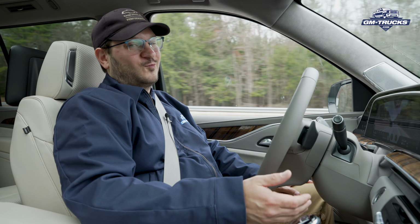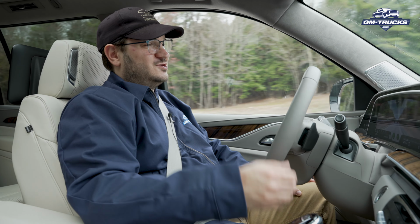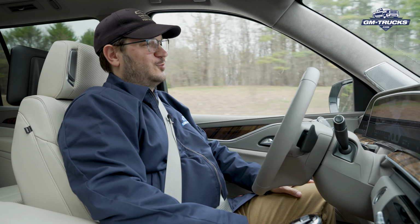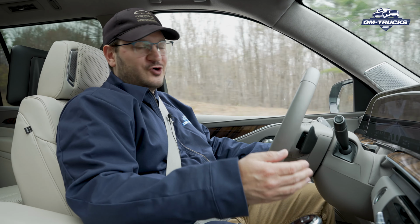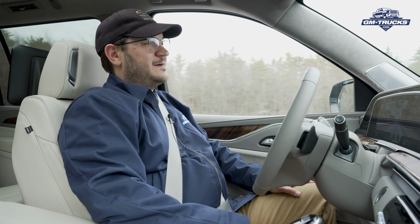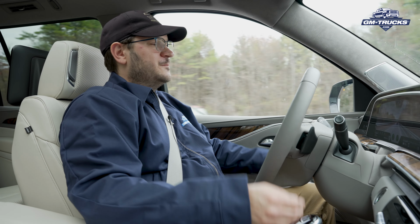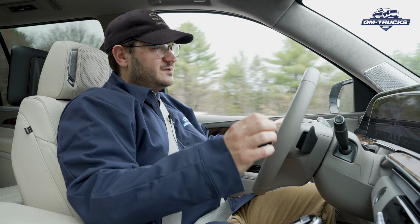But whether or not it's worth it for you, let's say you're thinking about getting a 2022 Sierra Denali and you want to know, should I select Super Cruise as an option? Well, that's up to you. Take a look at General Motors Super Cruise compatible roads and find out, are you going to be using them on a daily basis? Are they a part of your daily commute? If that answer is yes, then I would say seriously consider it.